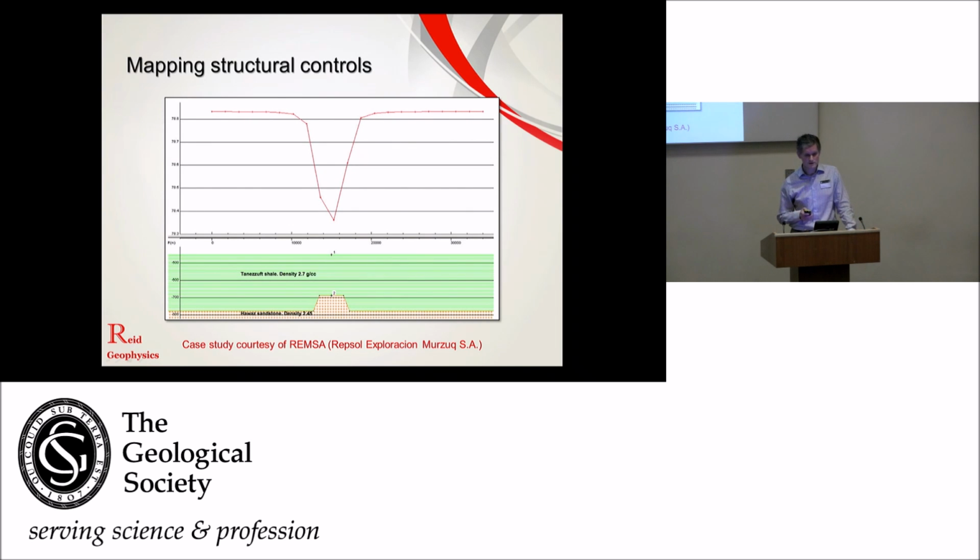This was one that Reid Geophysics was involved in for Repsol in Libya a few years ago. Fairly straightforward target model. We've got a sandstone reservoir with a shale caprock seal, and so we want to know where the reservoir is, the topo highs in the reservoir at depth.